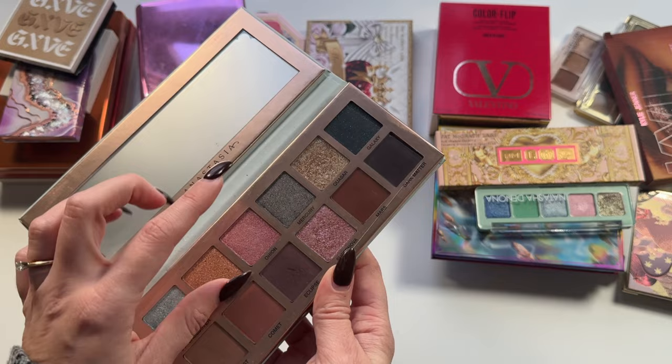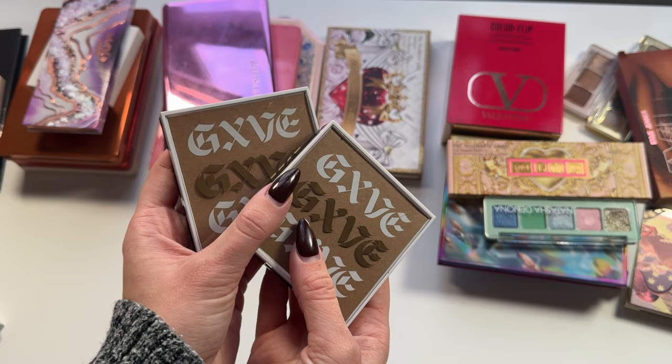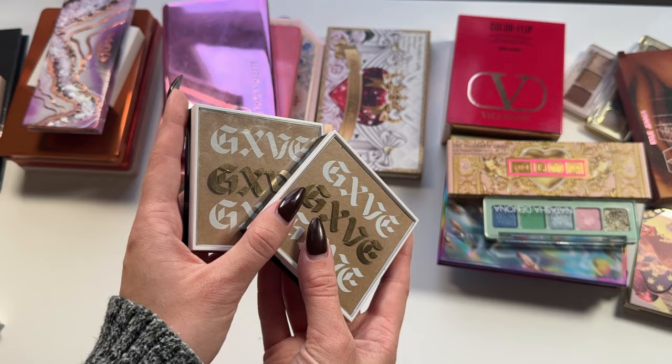But that is the only palette I picked up, and I love it. I adore it. It's quite pricey. I think it's totally worth it, and I'm keeping this one. I got two Give Beauty palettes. I work with them. I love the brand. I purchase their stuff a lot.